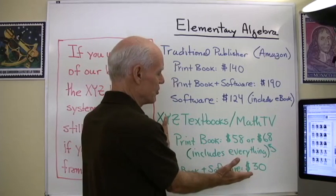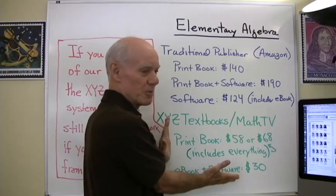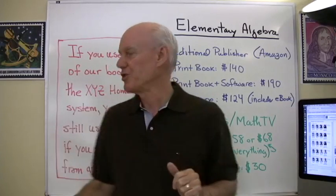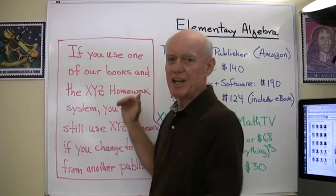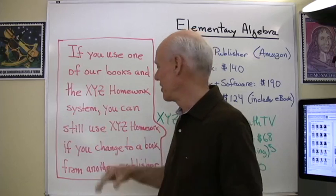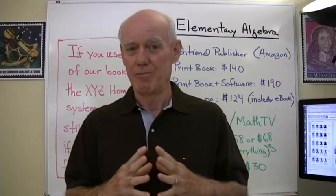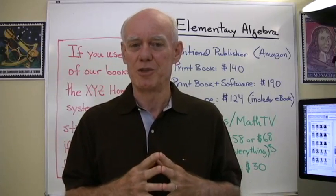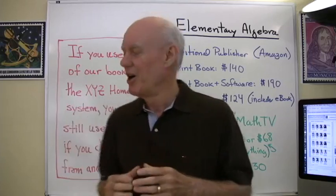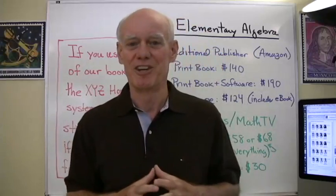So you can see the choices you have here between prices with the traditional publishers and XYZ Textbooks, MathTV. And then in addition to this, you also have this policy of ours that if you use our homework with one of our books and later decide to change to a different book, you can still use our homework system. We think that's the way it should be in all of publishing. We think you should be able to use the McGraw-Hill software with a Pearson book. It's not that way right now, but at least we're leading the way here to try to change things so that in the future it will be that way.